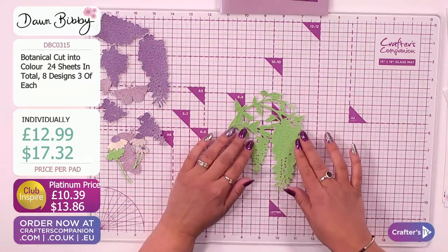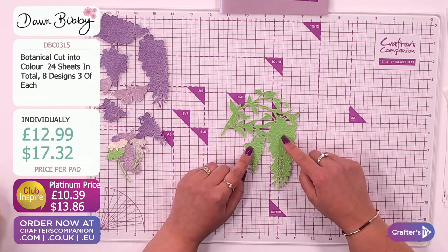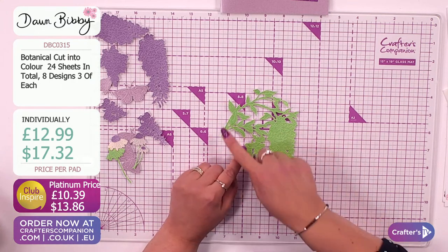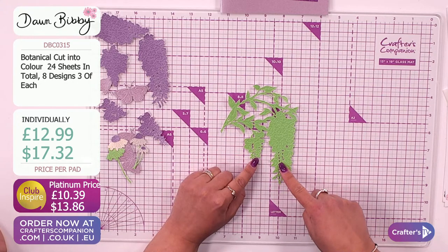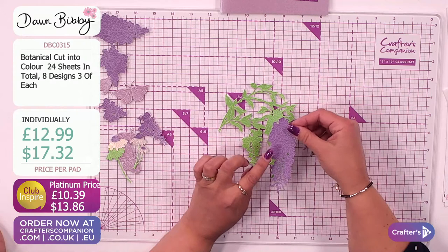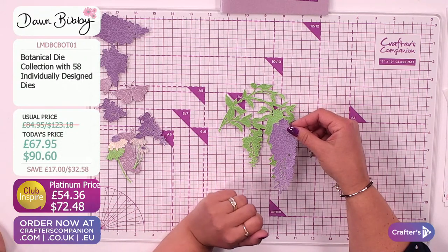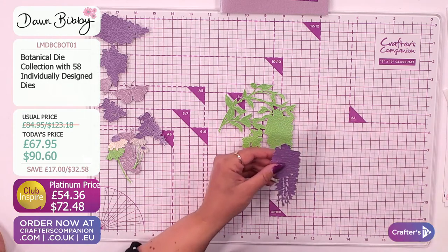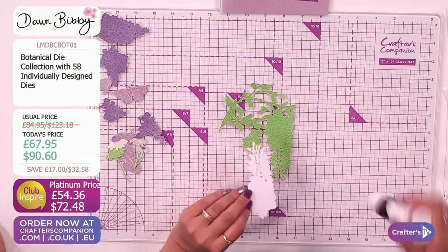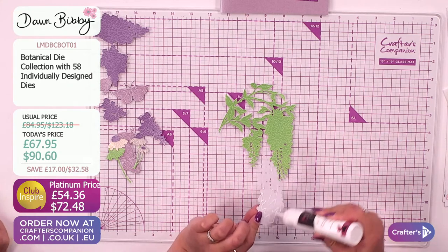So what I've done, because I know the pearl cardstock has been really popular today, is this green, taken from the blue and green option. I've cut out the whole of the wisteria in the green, and then I have cut the smaller decoupage elements in one of the purples from the purple and pink pack. So then we are going to just paper piece this. I forgot to check if my glue was working. Yes, it was, and I found the lid that I'd thrown across the studio.